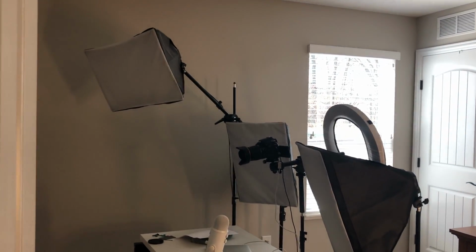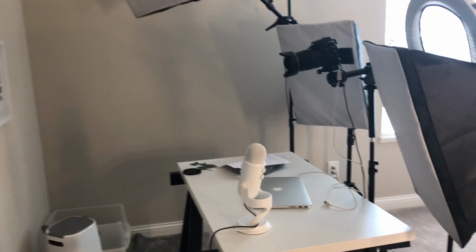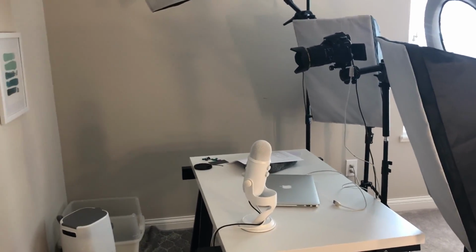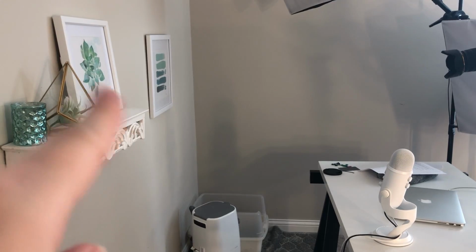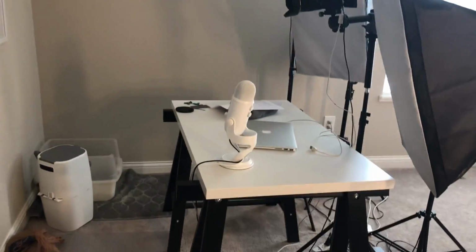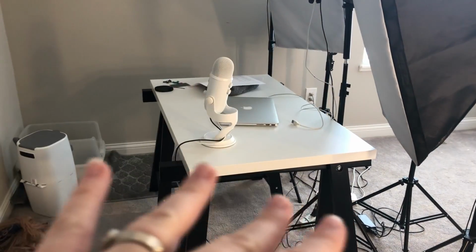All right, so I've kind of commandeered this very small bedroom upstairs for my makeup room. When I'm filming, this is what you guys see in the background here, which is that shelf and those photo frames. I have this super cheapy IKEA table desk thing that I use to set things on.